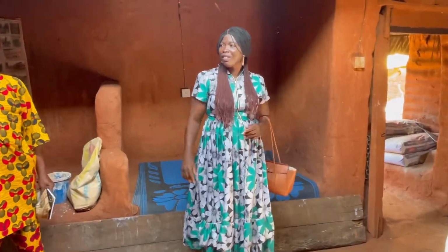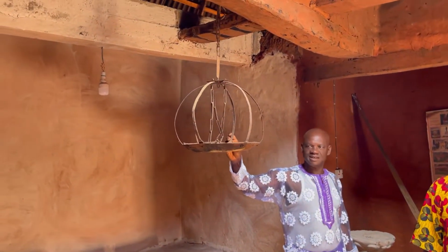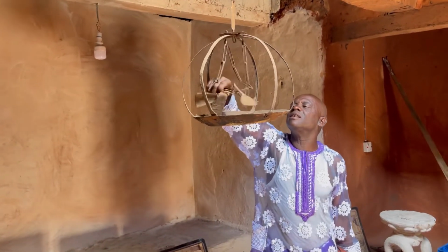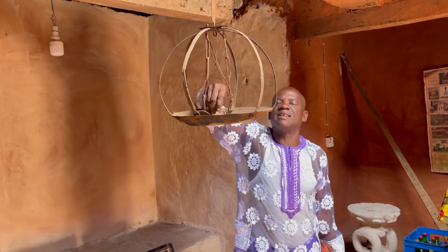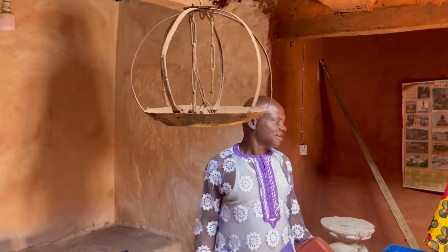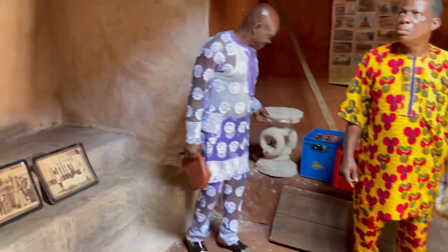You see, this is the lamp normally used in those days. Light with your palm oil. When you put palm oil, you use this thing to block the mantle of the thread where the oil has been soaked. Then you light it up, and it lights throughout the night. Wow. Then look at this one here.